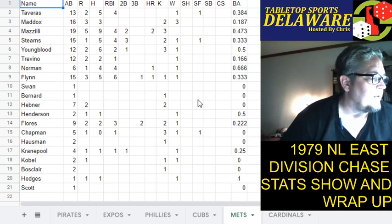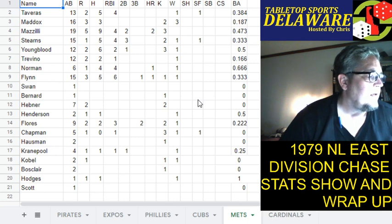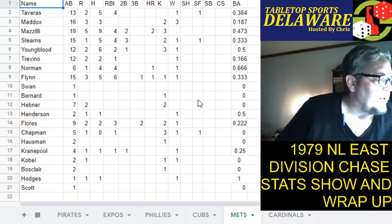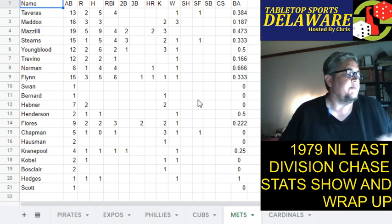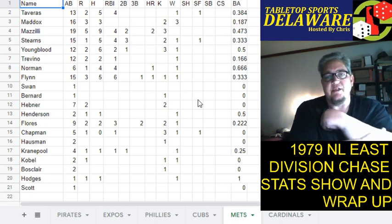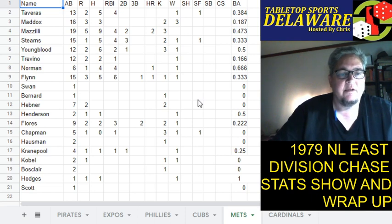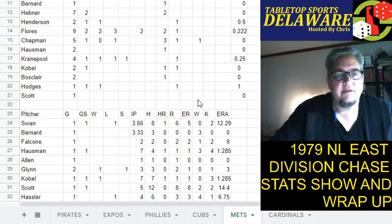The doubleheader on the 19th, they lost the first game of the Twin Bill and won the second. And then the doubleheader on the 20th, the following day, they won the first game against the Expos and lost the second in the Twin Bill. But they did decently. They did.